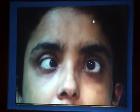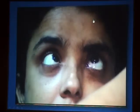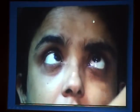This patient, where would you place the lesion then? 6th nerve and 7th nerve. Remember there is a nystagmus here. Wherever there is a nystagmus, if you are asked to localize the location of nystagmus and you say cerebellum, 80% of the time you will be right. So now 6th nerve, 7th nerve, cerebellum. So this is a feature.